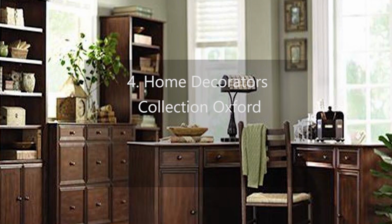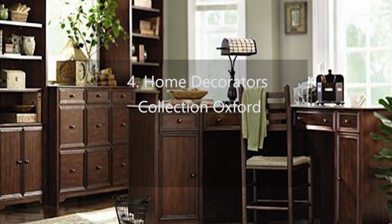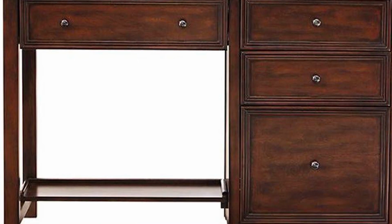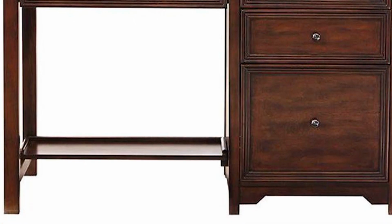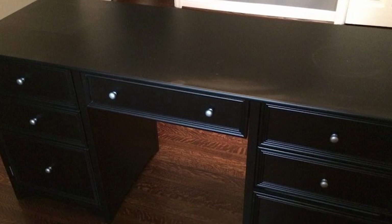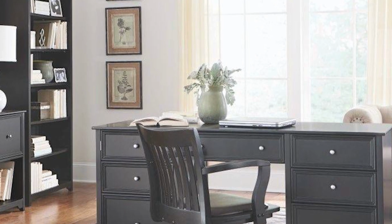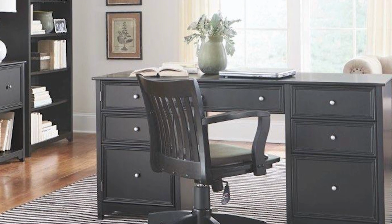Number 4. Home Decorators Collection Oxford. The Home Decorators Collection Oxford is a classic-looking piece that will brighten up any home workspace. It has a hardwood veneer that gives it incredible durability and creates an all-around smooth surface that never splinters or cracks. Plus, it's easy to clean.